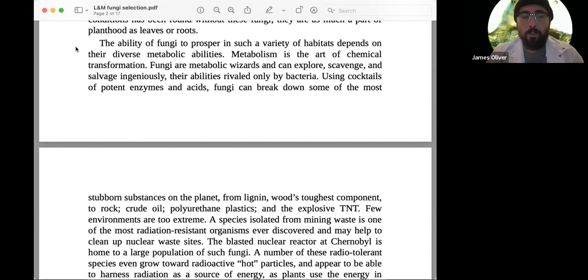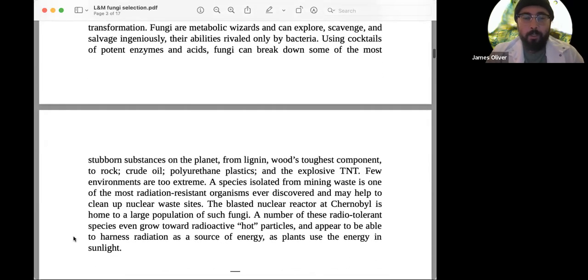A species isolated from mining waste is one of the most radiation-resistant organisms ever discovered, and it may help to clean up nuclear waste sites. The blasted nuclear reactor at Chernobyl is home to a large population of such fungi. A number of these radio-tolerant species even grow towards radioactive hot particles and appear to be able to harness radiation as a source of energy, as plants use the energy in sunlight.